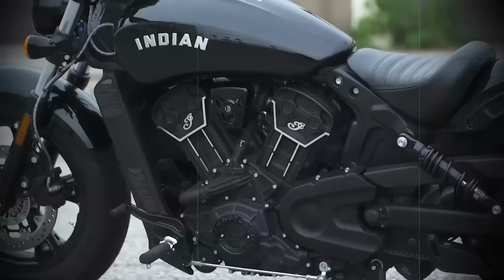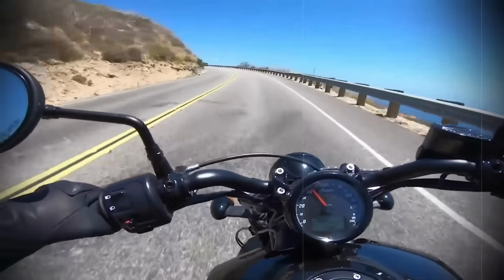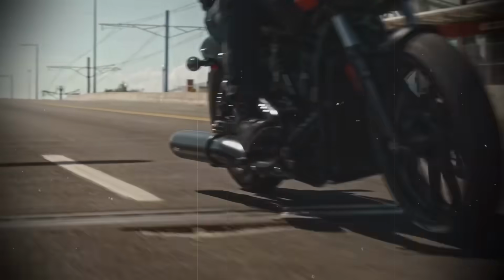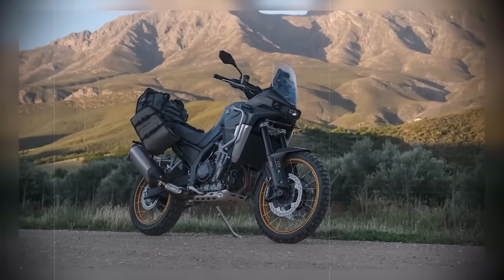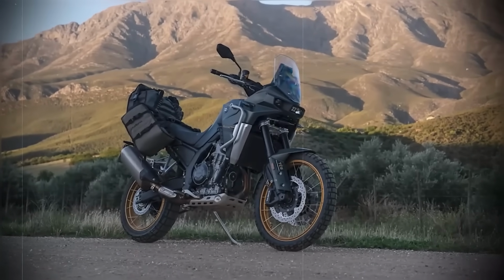The reason? It's outdated. No TFT display, no traction control, no tech. Just a stripped-down cruiser at a time when stripped down no longer means cool. It means behind. To make matters worse, maintenance is expensive, parts are costly, and finding a shop that'll touch one without sending you straight back to the dealership is getting harder every year.